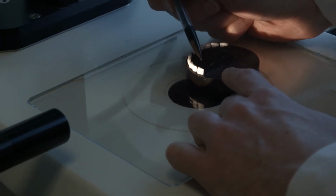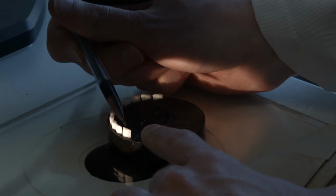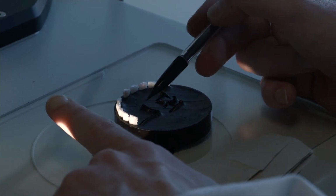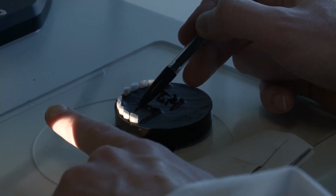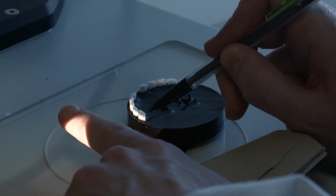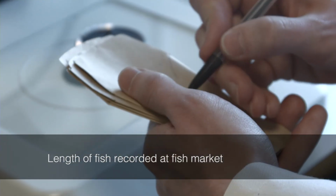The light will pass through the otolith, however we don't want the light to be shining on the surface, so to prevent that, I just use a finger to block the light coming from the left, just on the surface, but we can still see the light coming through the center of the otolith. Essentially we're counting the winter rings. Because we're now in May, we should have a nearly full winter ring from last winter. A 50-centimeter fish.